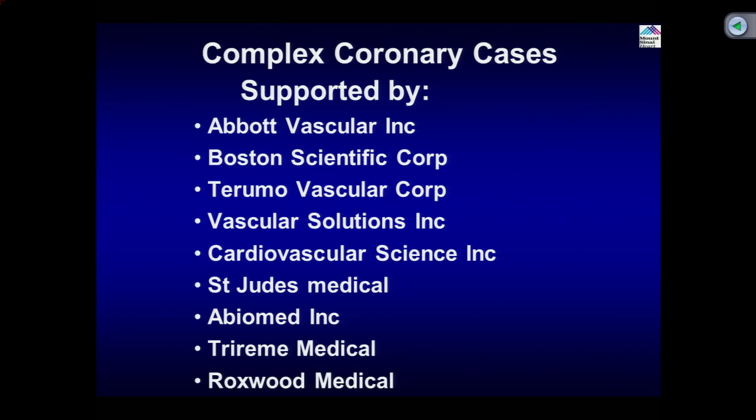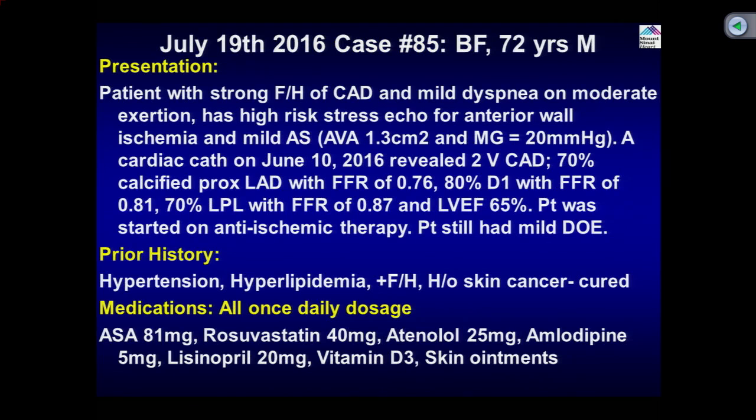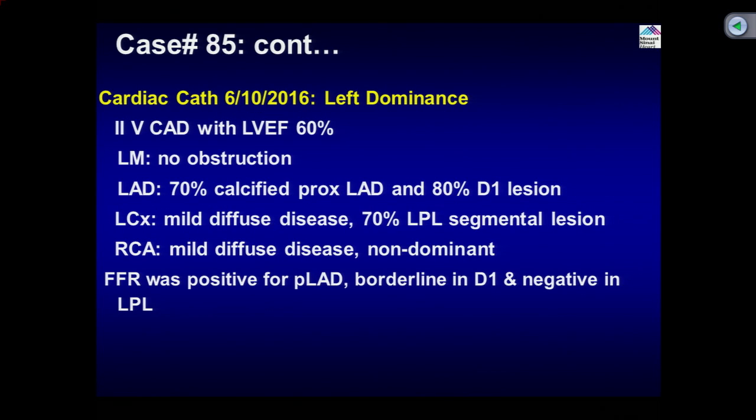Beautiful. Okay, so Anu has taken some pictures, but we go through our regular disclosures and supporters first. This is a 72-year-old male who has a strong family history but very little symptoms, which led to a stress echo, because he also has a heart murmur, largely because of mild aortic stenosis. But he has anterior wall ischemia clearly, and that led to a cath at an outside hospital, where they found 3 lesions: one in the LAD, second in the diagonal, and third in the LPL. They all had an FFR, which was clearly positive for the LAD. Diagonal was 0.81, and circumflex LPL, which was normal, 0.87, and normal ejection fraction. He was started on medical therapy. He's on good medical therapy. The rest is all shown here, and Anu will show the angiogram, which we have obtained now.